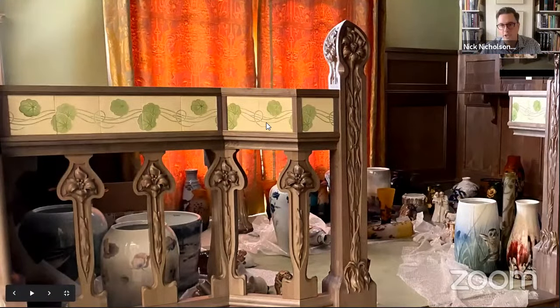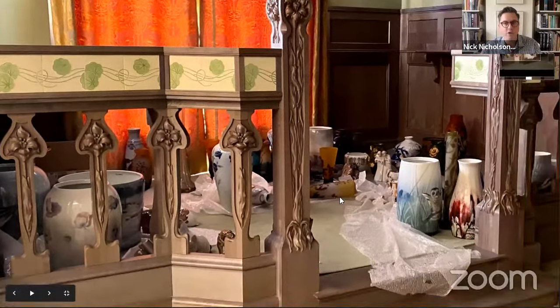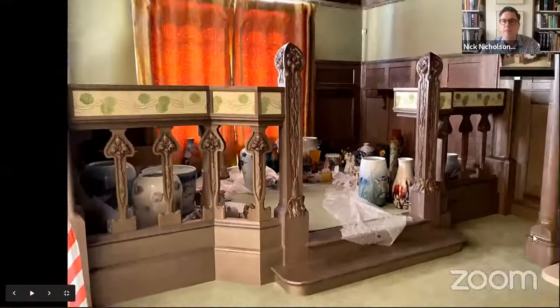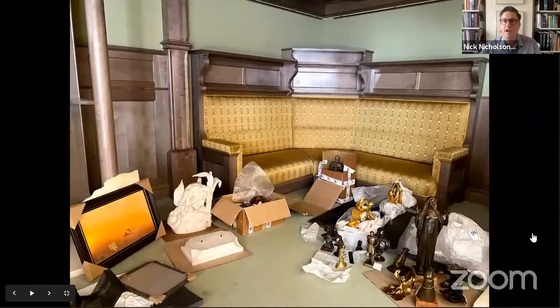You can see a large selection of porcelain, some of which is original to the room, some of which has been acquired to fill in the space, because Nicholas and Alexandra really had a large collection of Art Nouveau ceramics and pottery. The next picture shows the opposite side of that room across the fireplace where there was yet again a corner sofa. Nicholas and Alexandra couldn't have a room without putting a corner sofa in it.